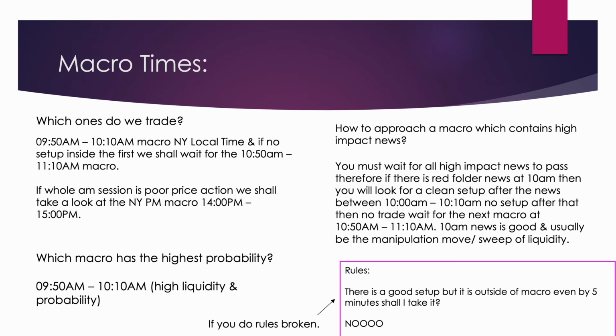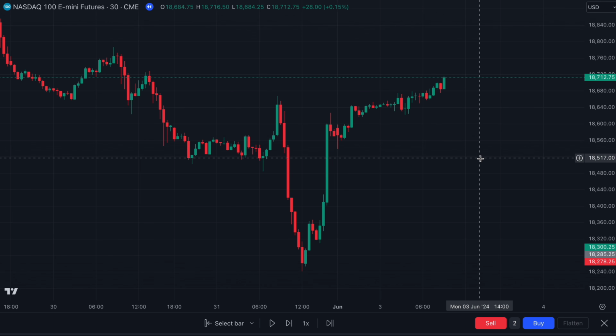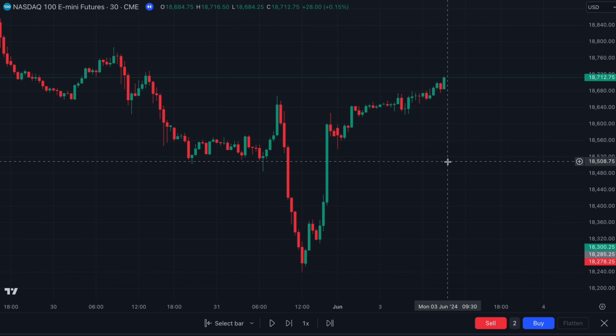So let's get into the trade breakdown we took on Monday. Okay, so getting straight into this breakdown, this is on Monday, the 3rd of June in the New York AM session. This is an example where we have news at 10 a.m. So exact same as what I've just gone over in the slide.